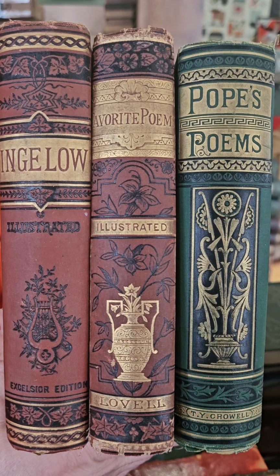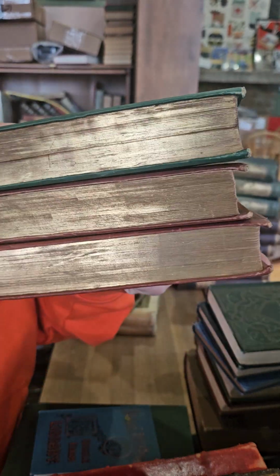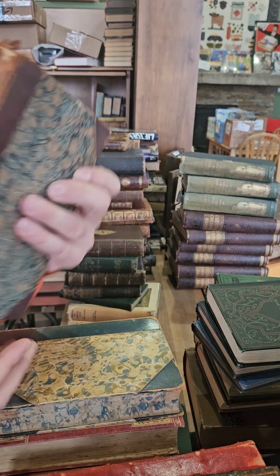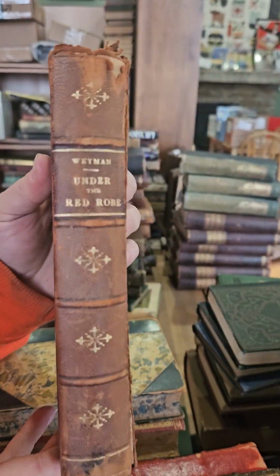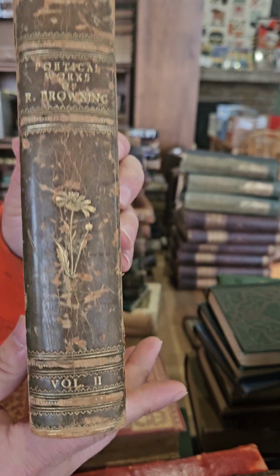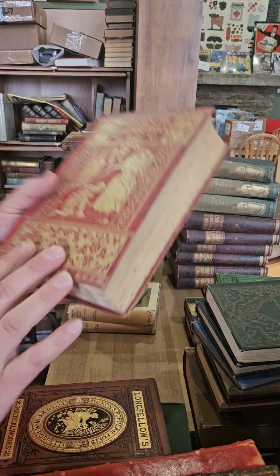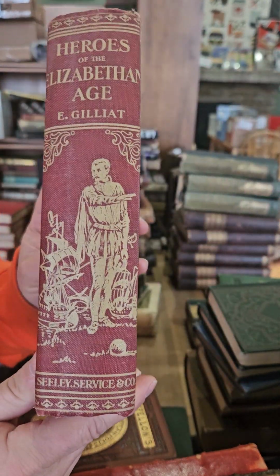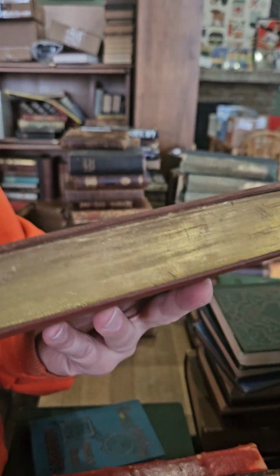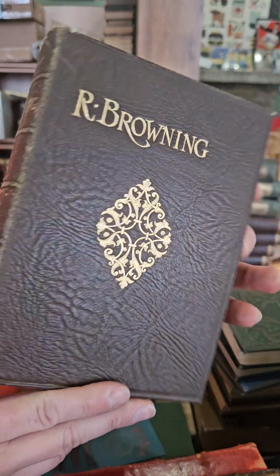Again, my favorite style binding there. And you got the gilt page edges. That's always a plus. Makes the book just a hair more attractive. What do we have here? Under the Red Rose. Nothing too exciting about that one. Poetical Works of Robert Browning. Oh, Volume 2. Check out the little flower. Heroes of the Elizabethan Age. Longfellow's Poetical Works, another pretty binding. Another Robert Browning Poetical Works book.